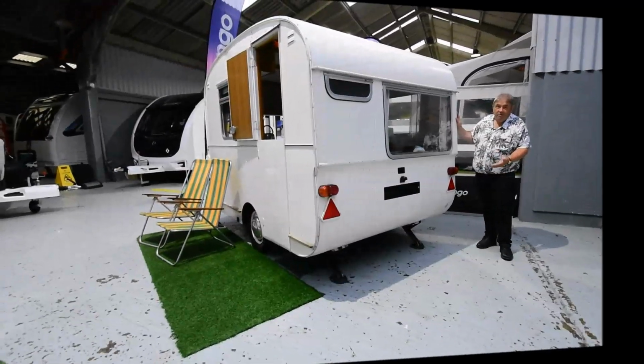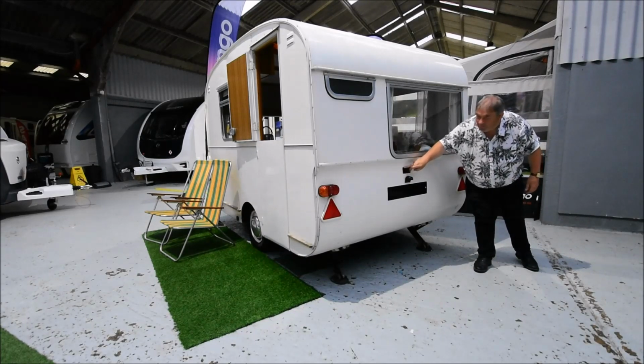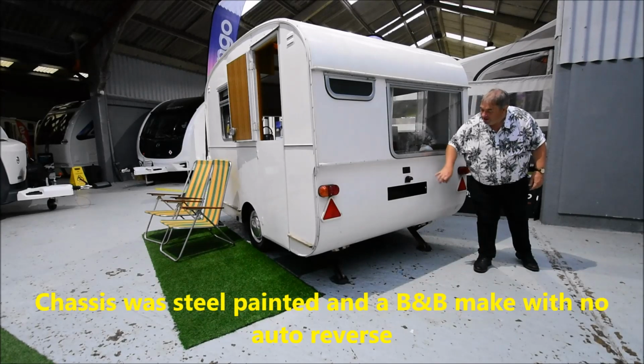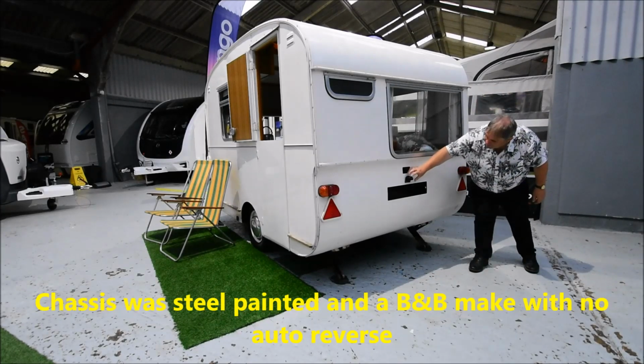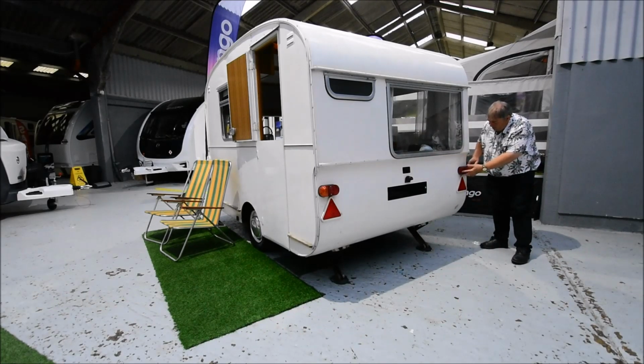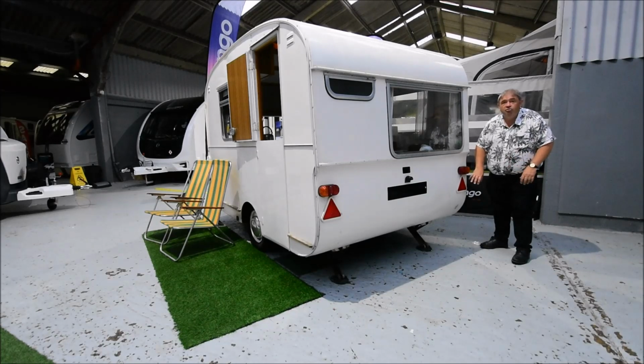Well, here I am, just at the back of the Cygnet. What I love is this little Cygnet nameplate there, and it says Cirencester, England. So no mistaking, it's British made. But look at this, look at the road lights for the number plate, a little light here. And these light fittings were very standard for the day and used on caravans for many years. The triangles would not have been a standard fit because it wasn't until 1972 that caravans actually had to have triangles fitted by law or trailers. So those have obviously been retrofitted to keep it in compliance.